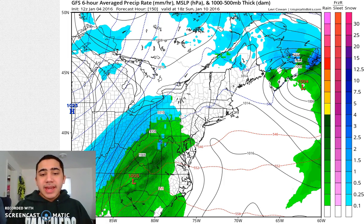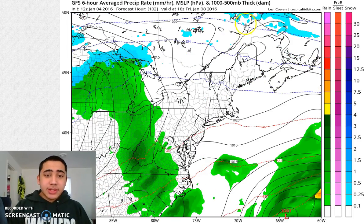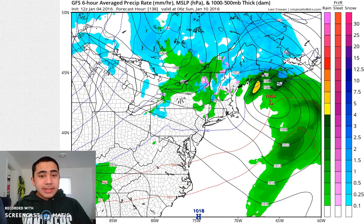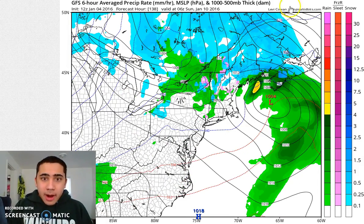Temperatures are too warm. And it's because the system I was just talking about is going to give us some rain, as you see here, going into Friday and Saturday. That storm system follows directly after the Friday storm system.